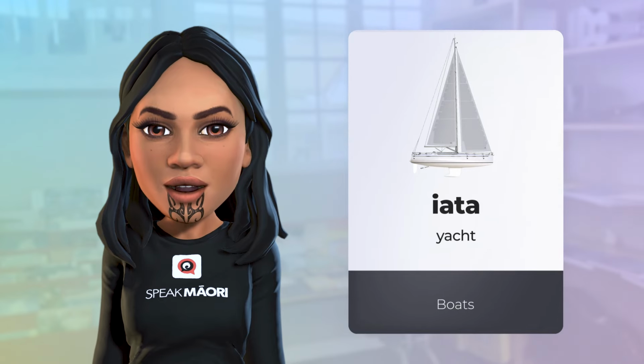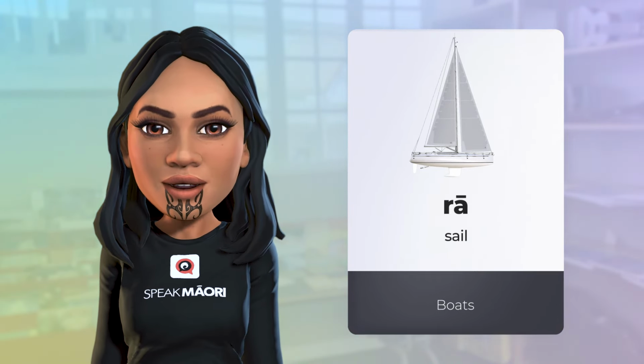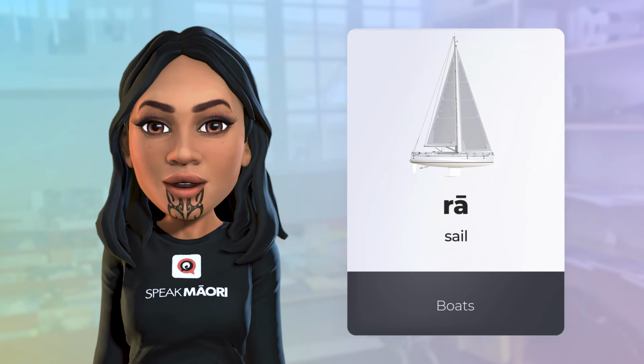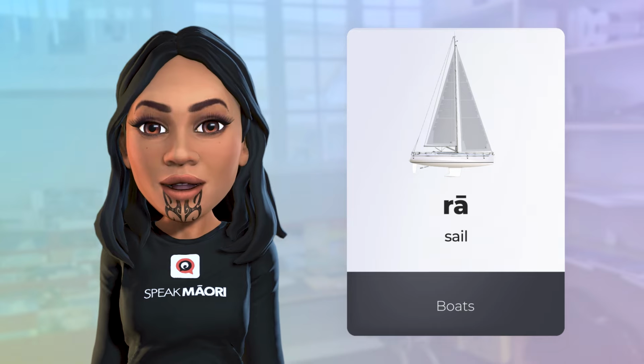The term for yacht is iata. On iata or yachts, the sails are the fabric that catches the wind and helps to propel the boat forward. The sail is known as the rā.